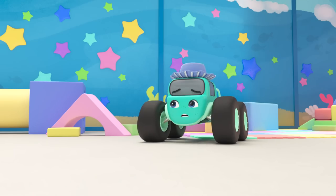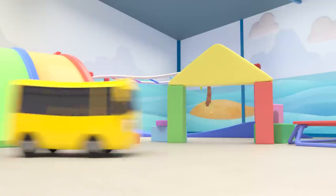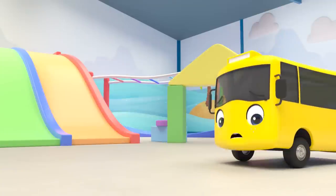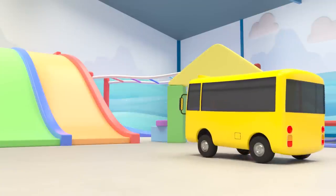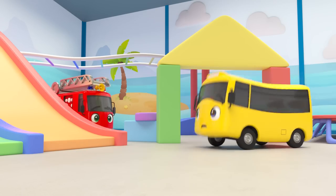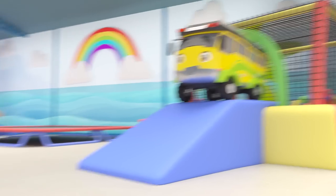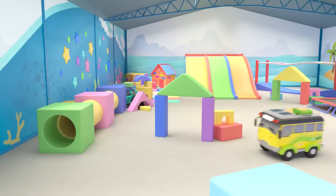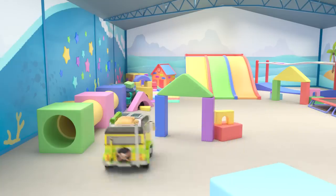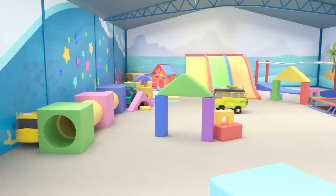It's the perfect time to find somewhere to hide. Where should they go? Mira has found a place behind the play blocks. Buster has seen a space behind the slide. But Ash is already there. Quick, Buster, quick! Daddy Bus is back on the hunt for them. Now where is Buster? There he is! But Daddy Bus hasn't seen him yet.